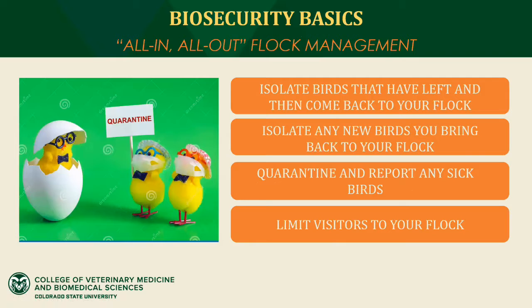I think we talked about isolating birds. So again, if you're going to a fair, anytime you're bringing new birds in, just be able to isolate them. And then too, when you're doing your chores, make sure you're doing your healthy birds first and what I would call sick or quarantine birds second, right? You don't want to take disease from your quarantined or sick flock and bring it to your healthy flock. So when you're doing chores, don't share the equipment between the two coops. Have everything separate or be able to disinfect it.